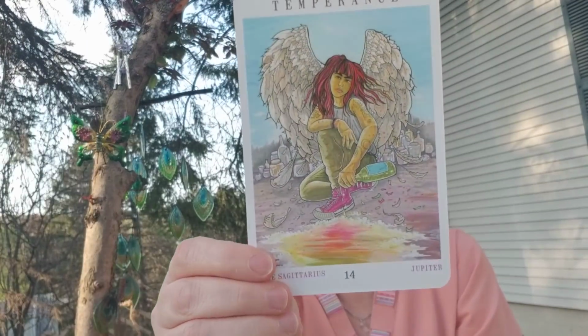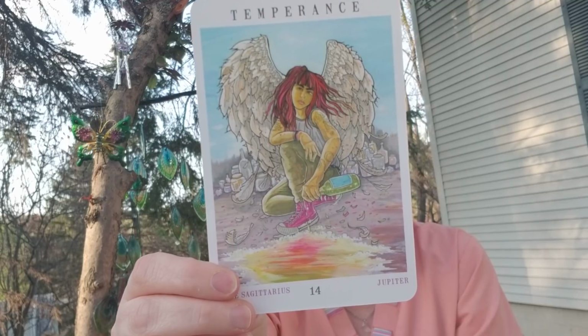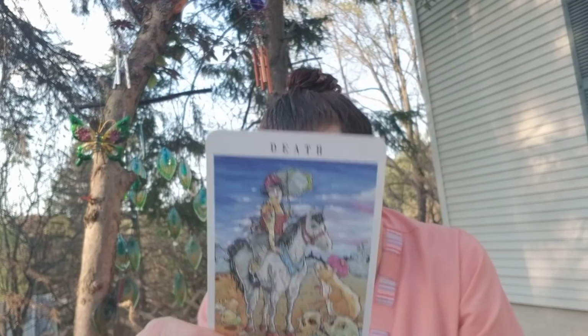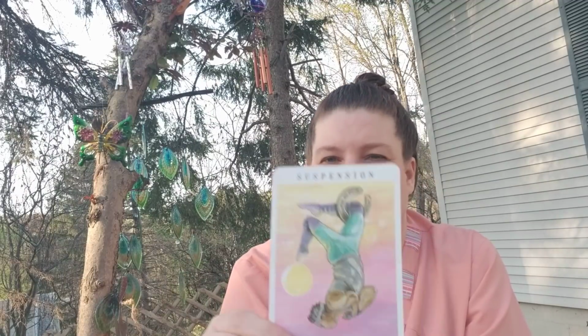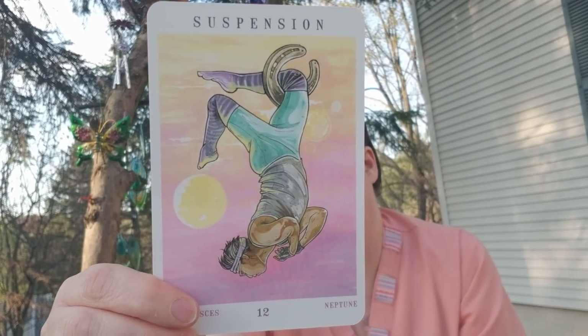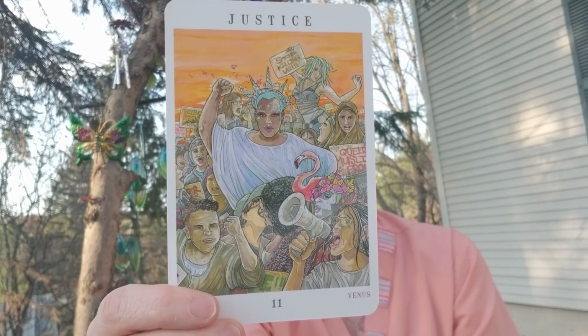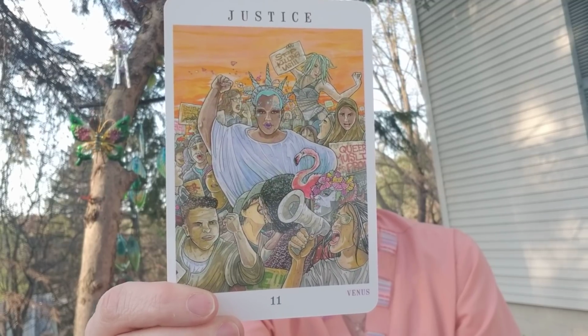Temperance. Gorgeous. The colorings are gorgeous. The images are very thought-provoking. There's Death. They're different. I absolutely adore this deck, and I am so happy to have found it. Justice, which you all know as a Libra, Justice is huge to me. This card is always one of the first I look at. And just stunning, the Wheel of Fortune.